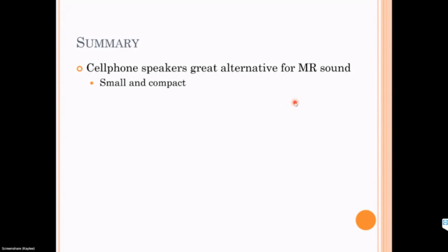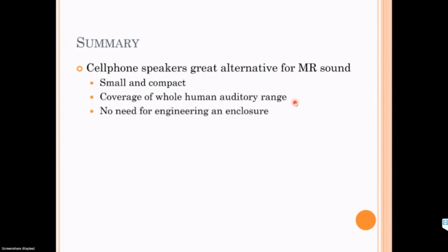Yes, so cell phone speakers are small and compact. You can get into very many interesting installations and applications. It does cover the whole human auditory range, so it gives you nice, clear, high fidelity sound. There's no need to engineer an enclosure. Very economical when you compare it to other speakers manufactured specifically for the hobby.